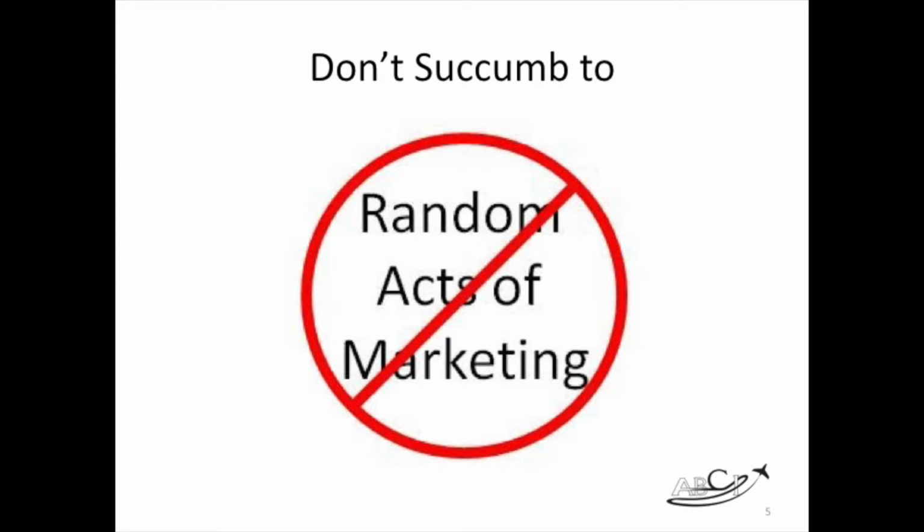So we don't want to succumb to random acts of marketing. We want to make sure that we are doing things that aren't going to hurt us in the long term as we respond to the short-term cash crisis or whatever we've got looming on our horizon, right?